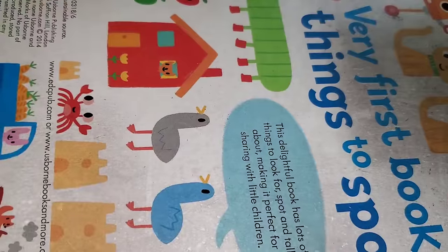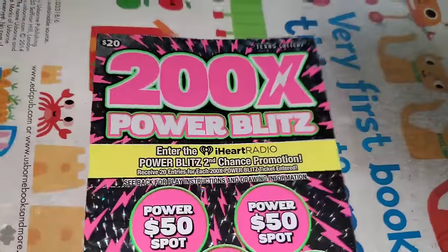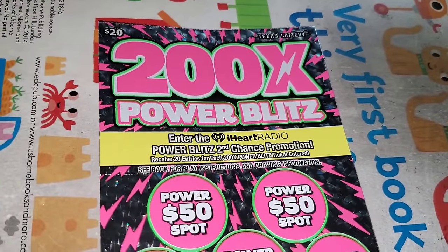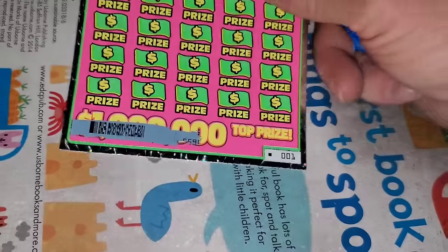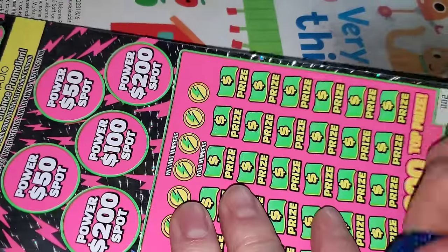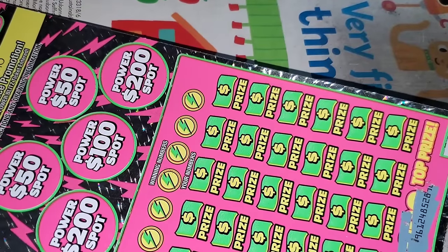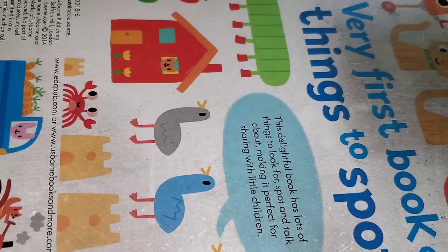All right, we're going to switch things up real quick with the next couple of tickets. We're going to scan these into the second chance drawing. So instead of woohoo, we're going to be looking for this to say invalid ticket. 200X, power blitz. We lost on 1. Got 2. Power blitz. Looking for an invalid ticket. Nope. That means it's a dud.